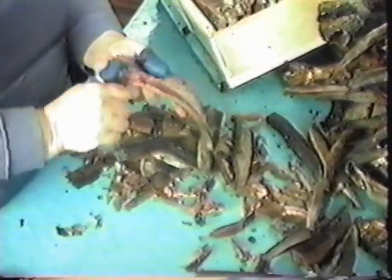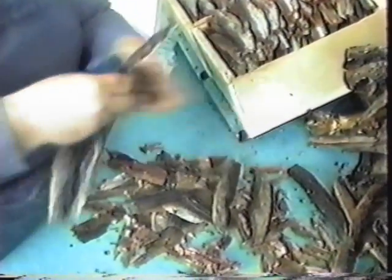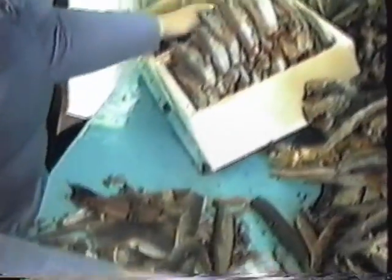Is it hard on the fingers, Betty? Yes, some of them are. Some get tight. I suppose you get used to it after a while. Oh, yes, it grows on you. After a while.